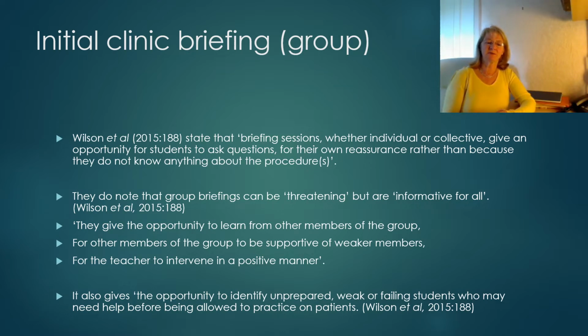And it's also a point at which the teacher or the tutor and the nursing staff can intervene in a positive manner to almost say to the student, okay, here's what's coming, but don't worry about it because we'll be there to help you. And it allows you to actually address any issues as far as that's concerned. It gives the opportunity to therefore identify unprepared, weak, or even failing students who may need help before being allowed to practice on patients. And it gives you a chance just to identify that and find out what they need from the session and how much support they're going to need to go into this session with a patient.